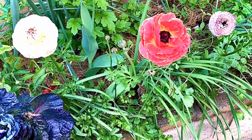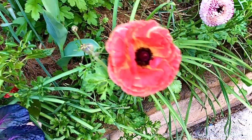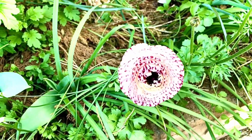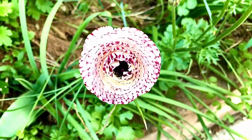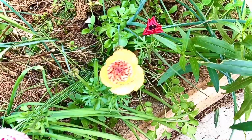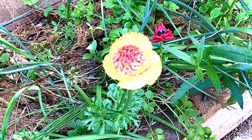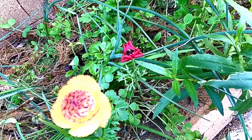And the stalk that they are on is almost 2 feet tall. You can see this one is a bicolor with yellow and red, very fiery and beautiful. And this one here has a mixture of blackberry and cream, and it seems to have more on it than this one. I would have thought they were the same, but this one has less than that one. Then you have one here that has yellow on it, so it's a beautiful yellow. And then over there, looks like we got another red one coming.